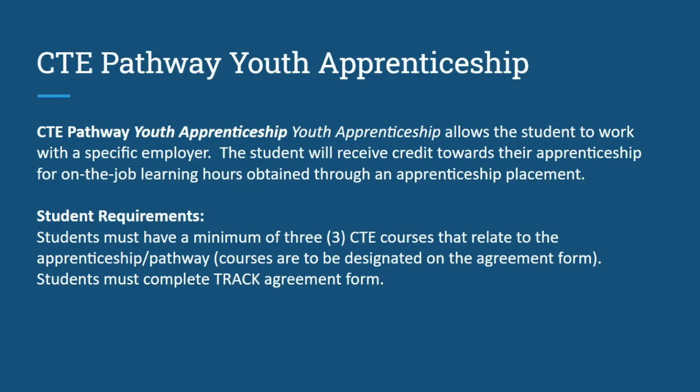The next one is a CTE pathway youth apprenticeship. How I look at the youth apprenticeship, it is basically the Cadillac of all work-based learning opportunities. The youth apprenticeship allows a student to work with a specific employer. The student will receive credit towards their apprenticeship for on-the-job training hours through the apprenticeship placement. So again, in an apprenticeship, you're getting paid. It is very long-term. It can go from 2 years to 4 years, depending on which pathway you have chosen to do the apprenticeship in.